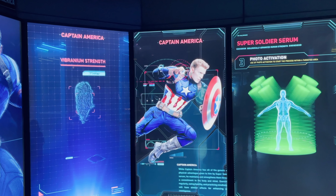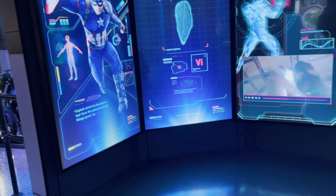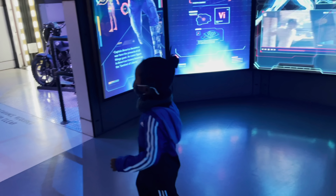Not one detail was spared at Marvel Station, so whether you pay the full price or you book it via the Go City Pass, you won't be disappointed.